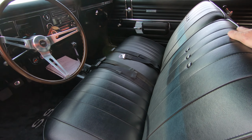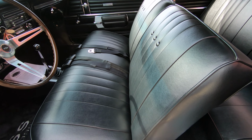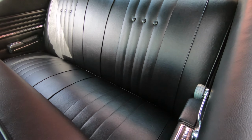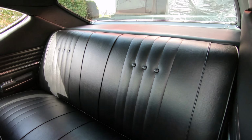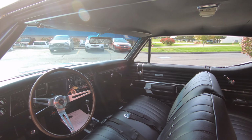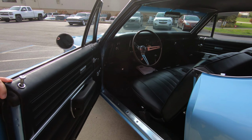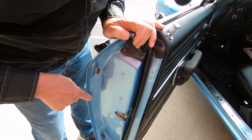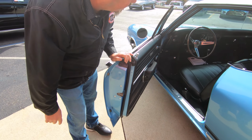We got great looking vinyl here on the seats, front and rear. Package tray's in good shape. All the trim back here looks good. The headliner's looking good. Everything about this thing is sweet. Look at this door jamb. Look at the attention to detail there. Always look at these door lips too. That tells the story of what kind of condition the car was in.